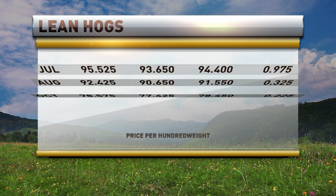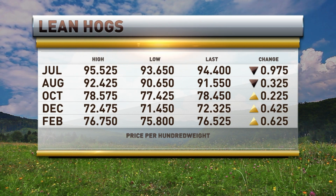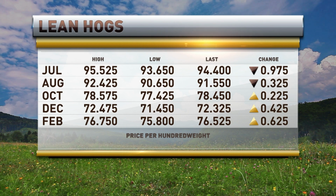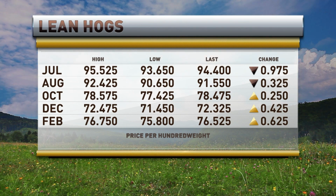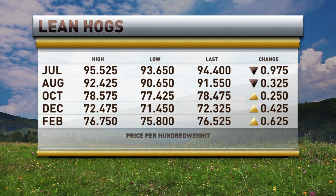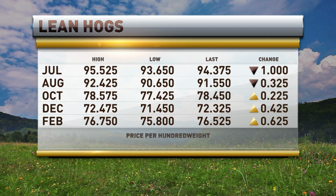Moving out to the lean hogs, what's happening there? The July board is down 97 cents to 94.40. But as you go out the deferreds, maybe even all the way out to Feb, we're up 62 cents, so maybe a little bear spreading going on. Feb stands at 76.52, only about 22 cents off the high of the day. All right, so that's lean hogs. Let's bring it back in.